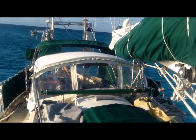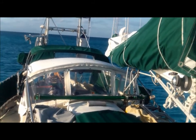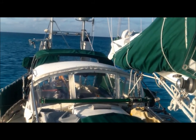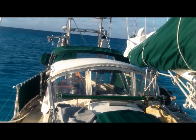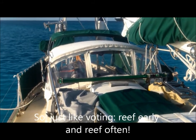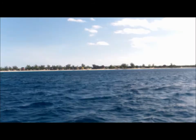When you're going from a one reef condition to two reef conditions, it's a lot more boisterous. The wind has gotten stronger, so therefore the deck is going to be wetter and bouncier, and just everything's going to be more difficult to do. When you're going from two down to one, obviously conditions have slackened and the deck has become easier to navigate and everything's less wet and less difficult.